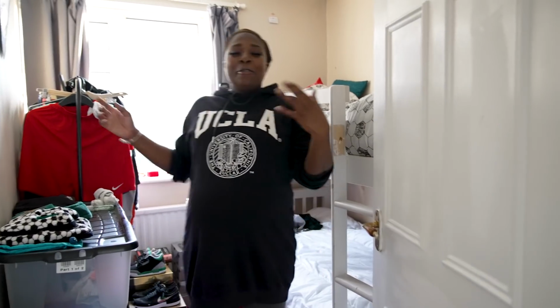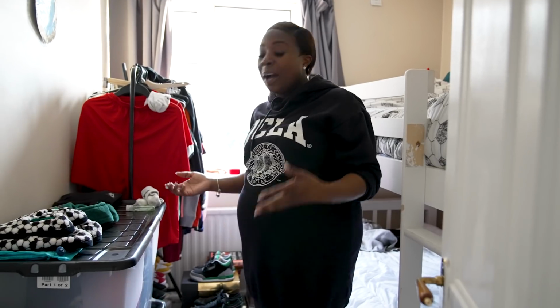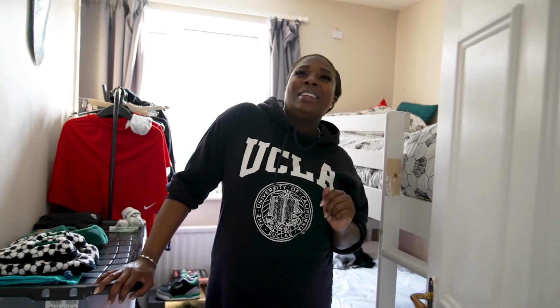Everything that the boys need is in here, but I know they are looking forward to having much more space when we move to the new house. So make sure you stay tuned to see the boys' new room in the new house. And they deserve it. And this is the latest addition to this room.